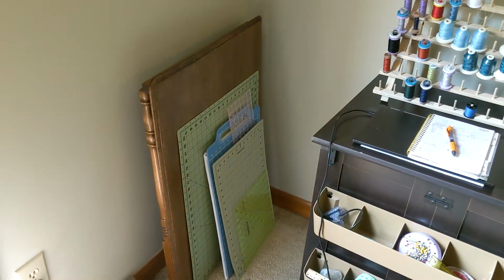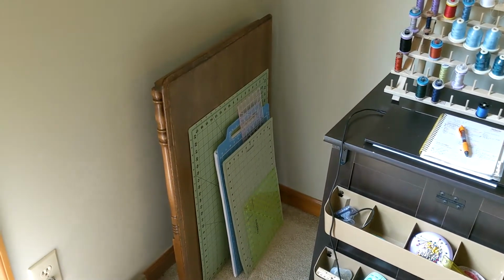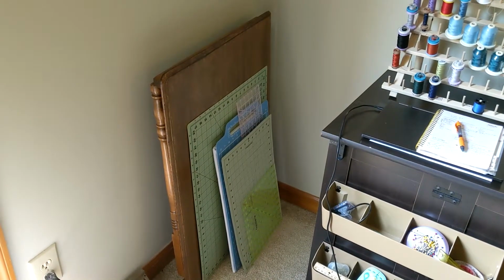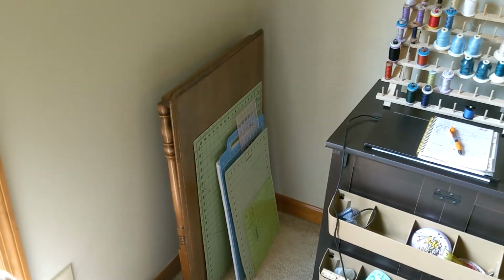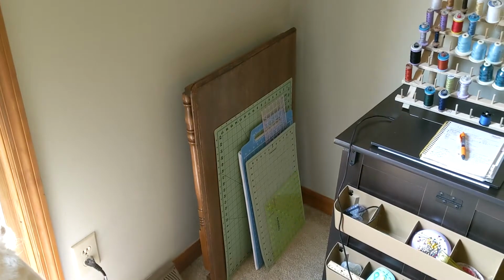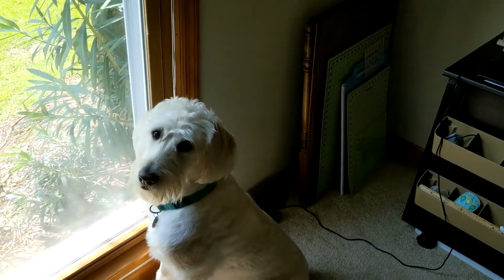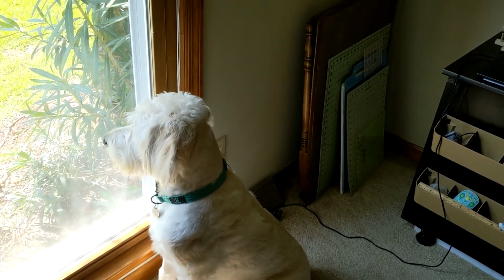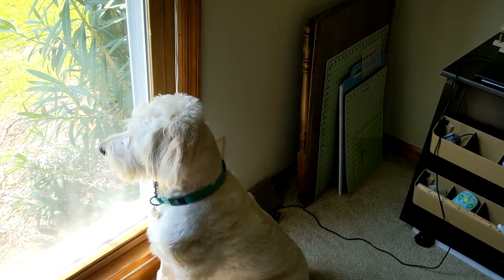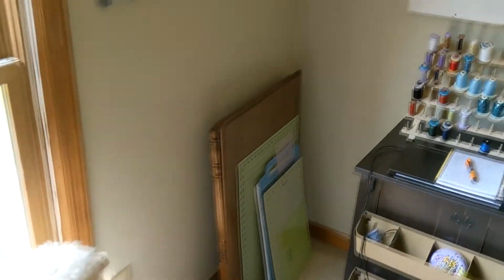Over here in the corner, I've got all my mats and rulers for cutting fabric. And that table there is a fold-up table. It's my great-grandma's sewing table. It's really rickety, not very stable. I'll just show you Stella while I'm talking about it. But it's rickety, not very stable, but I love having it around. I pull it out when I'm cutting fabric sometimes. Just reminds me of great grandma Bessie.